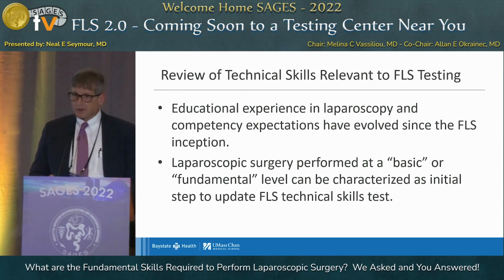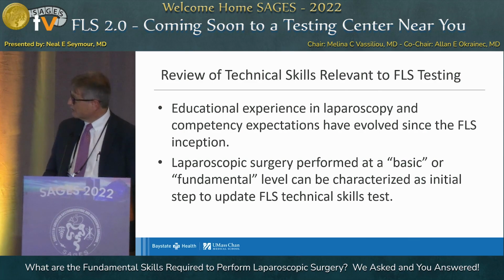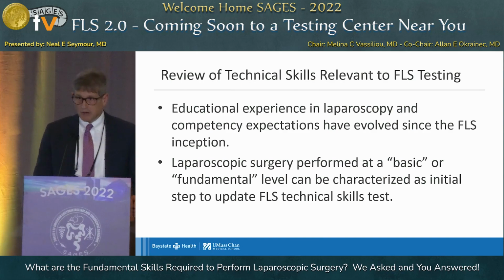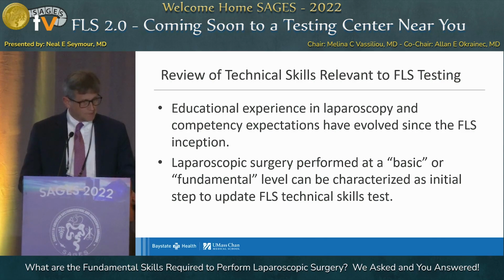I'm going to start with two assumptions we made as a group looking at these questions: that educational experience in laparoscopy and the competency expectations that have evolved since FLS's inception, two decades ago, are important, and that laparoscopic surgery performed at a basic or fundamental level can be characterized as an initial step to update any of the technical skills aspect of our test.